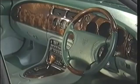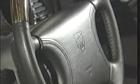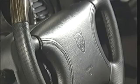For safety's sake, the steering wheel and fascia are fitted with full-size driver and passenger airbags, activated by sensors which detect a severe frontal impact. The airbag is deployed to protect the face and upper torso and cushion the impact. Please remember that the airbags are designed to work in conjunction with the seatbelts, so seatbelts should always be worn.